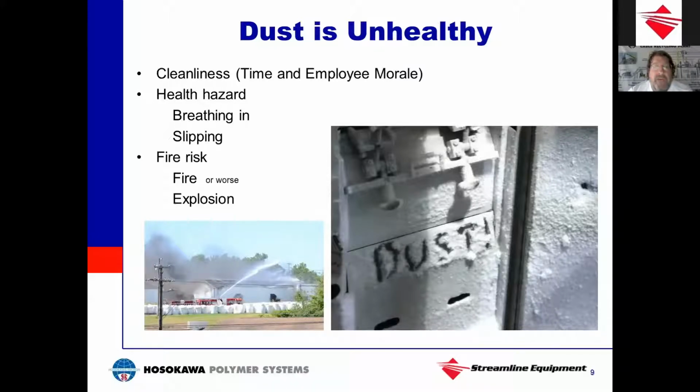It's a health hazard for people breathing in if it gets to too high a point, especially if you have glass-filled material, things like that. People can slip if it's on the floor. And then the worst case scenario, it very rarely happens, but it does happen, and it's something that everyone needs to be aware of. Not all, but most of this fine dust is combustive and can catch fire.